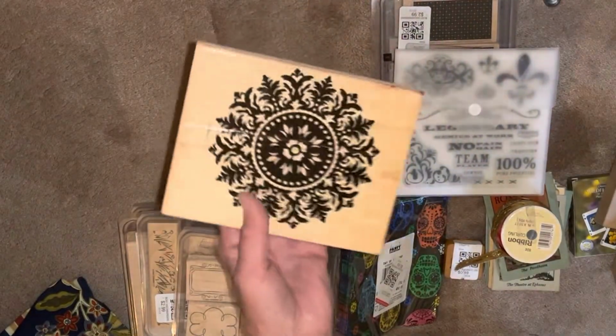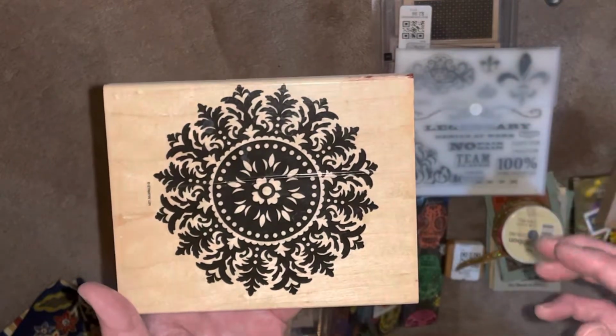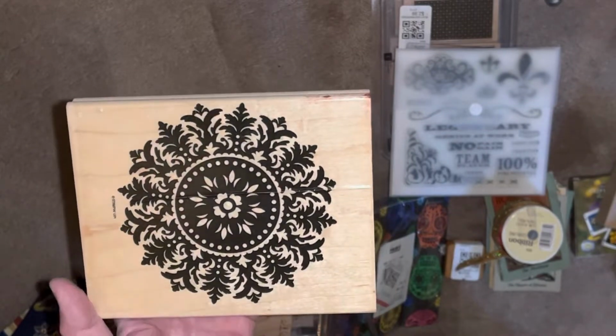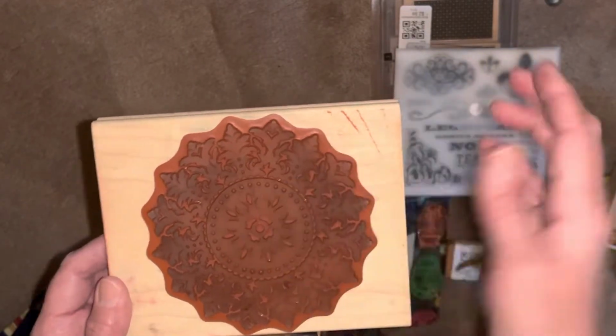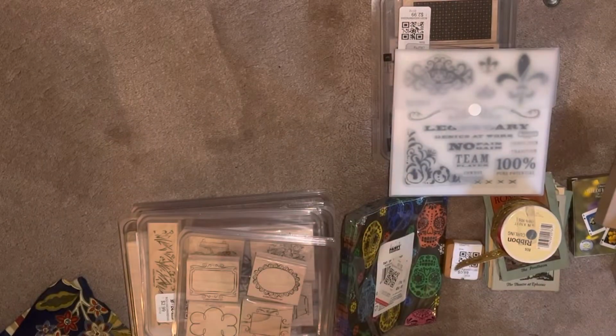And this great background, gosh, this could be anything. You could use this in a French theme, you could use this in boho, you could use it in an Asian theme, anything. It's a great pattern, and look at that. It's got a little bit of glitter on it, but I don't care. So anyway, I thought it was really pretty. Got that for just a couple of bucks.